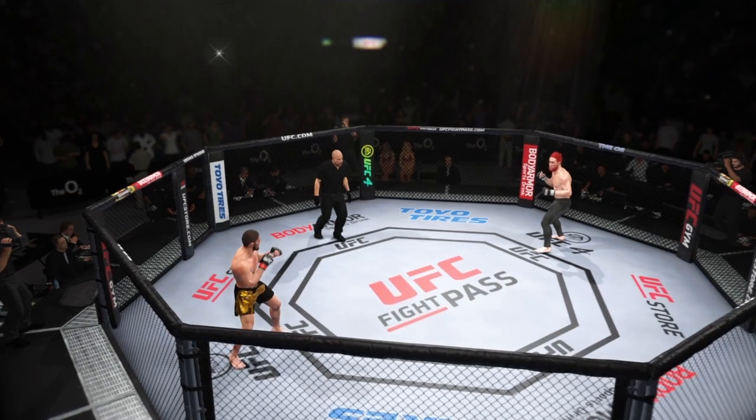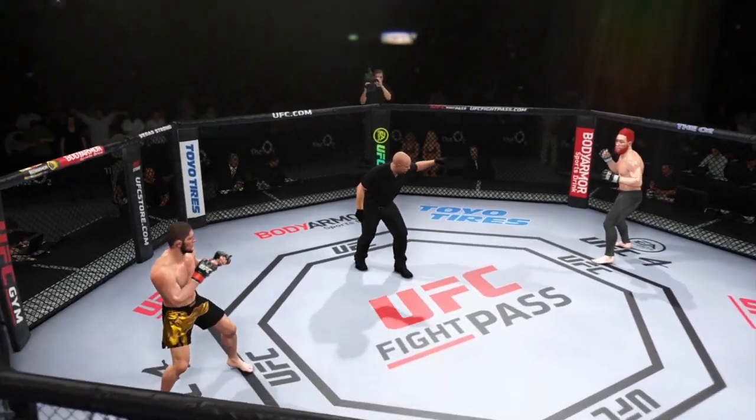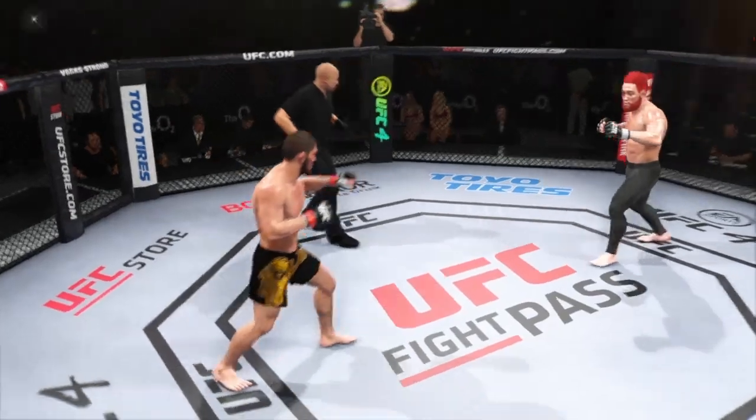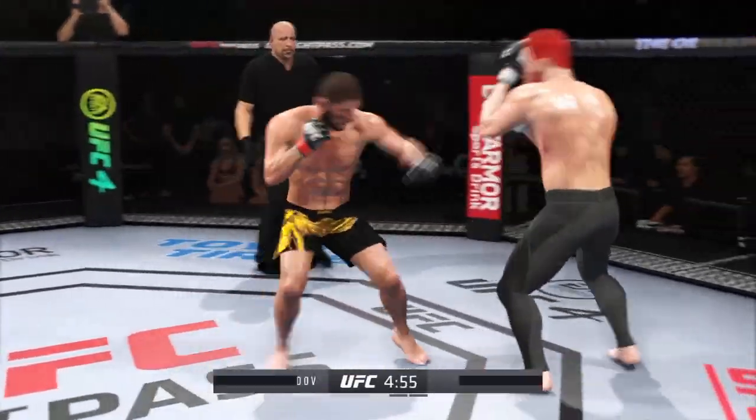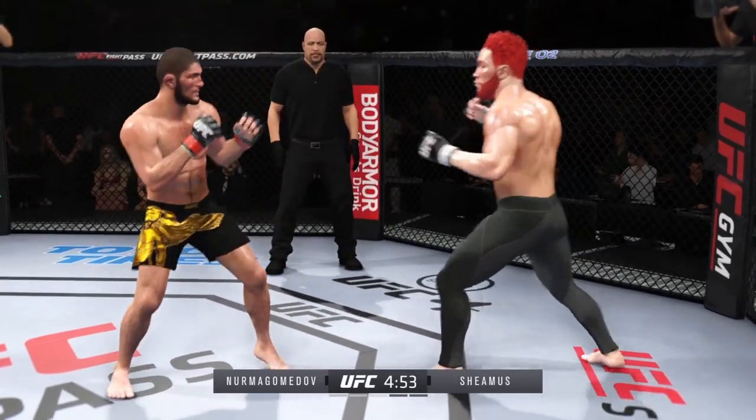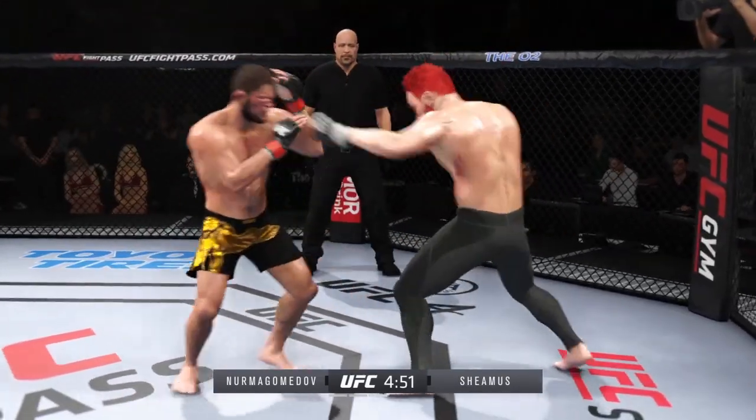All right, next round is now underway. I thought there was pretty good back and forth action in the previous frame. Yes, it wasn't a firefight. It wasn't two guys throwing the kitchen sink at each other. But you did see times when it came together and you saw the skill level of these two fighters.